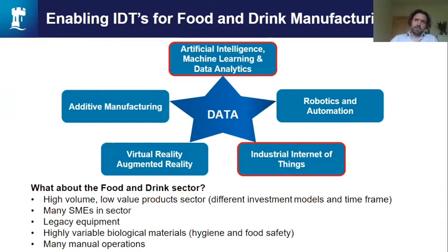You can have IoT devices that are just simple temperature loggers. So as you're looking at products across the cold chain, you can actually monitor that temperature and make sure there's not been anywhere it's gone too hot. And the top one is AI, artificial intelligence, machine learning and data analytics.